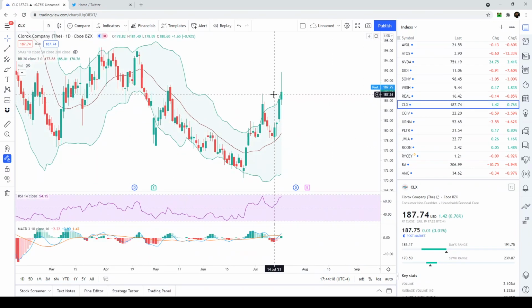Back to Clorox. We crossed above resistance. As long as we hold above 187.40, that should be very, very good. If we can hold above 187.40 and the MACD can continue on higher, then we can easily come back and retest 190 and upward once more.